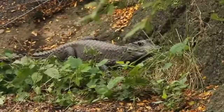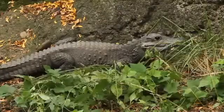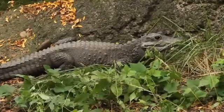And this is the smallest of all of them, maybe getting to 5 feet, more often even smaller than that, hence the name dwarf crocodile. They're found in equatorial West Africa. Now, they've been left alone for many years because they're in an uninhabited area.